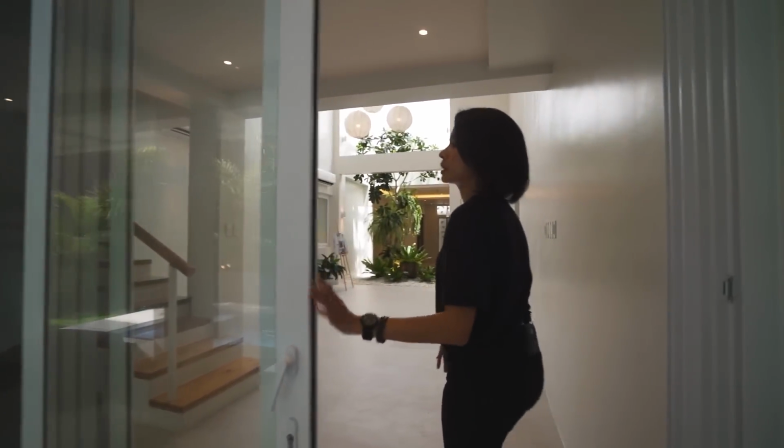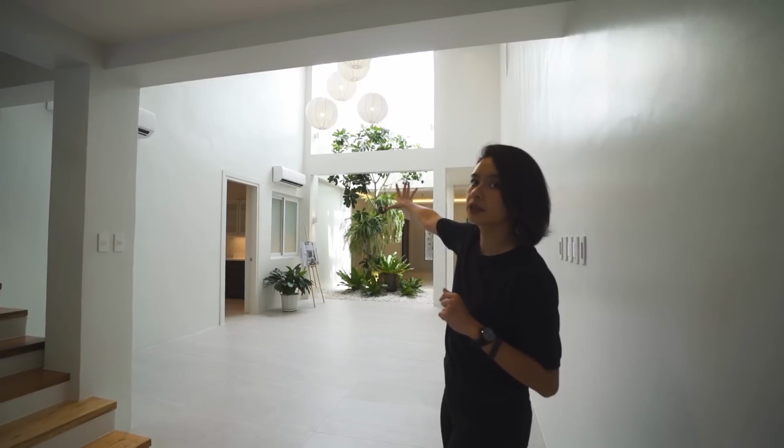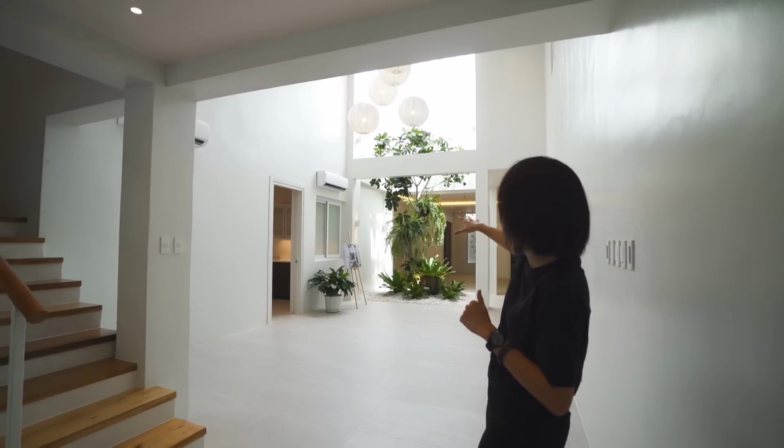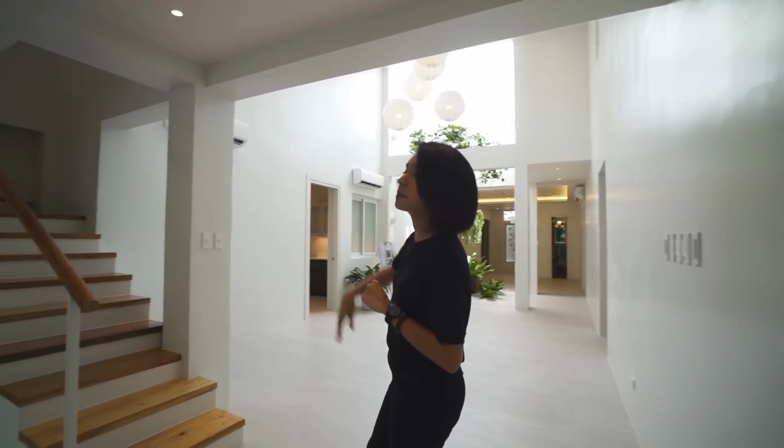Okay, so let's go in from here, and you can see the rest of the, let's call this the great room, since it's one massive open area. You can see it from this perspective, and isn't it a beaut? Okay, now let's head up the second floor.